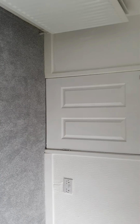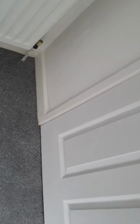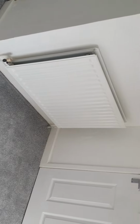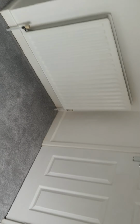That's the door to enter the kitchen. Clean condition, no scuff marks, no damage. And the wall you can see as well, there's no handprints or damage around the light switch. And even in the corner, you can see there's no dust or dirt. And the radiator is clean with no concerns, no black scuff marks, no handprints, no damage.